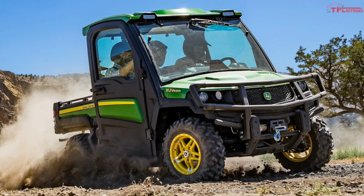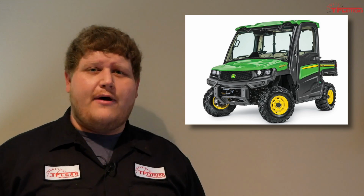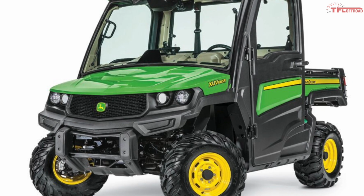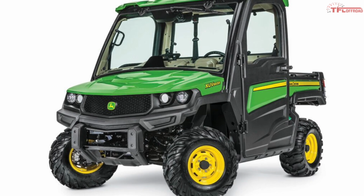The diesel engine, 2,000 pound tow rating, and 11.2 inches of ground clearance are just some of the reasons why this machine is so expensive, but the true reason is the full cab. This is John Deere's option for all weather types, and it comes with heat and air conditioning as standard equipment.